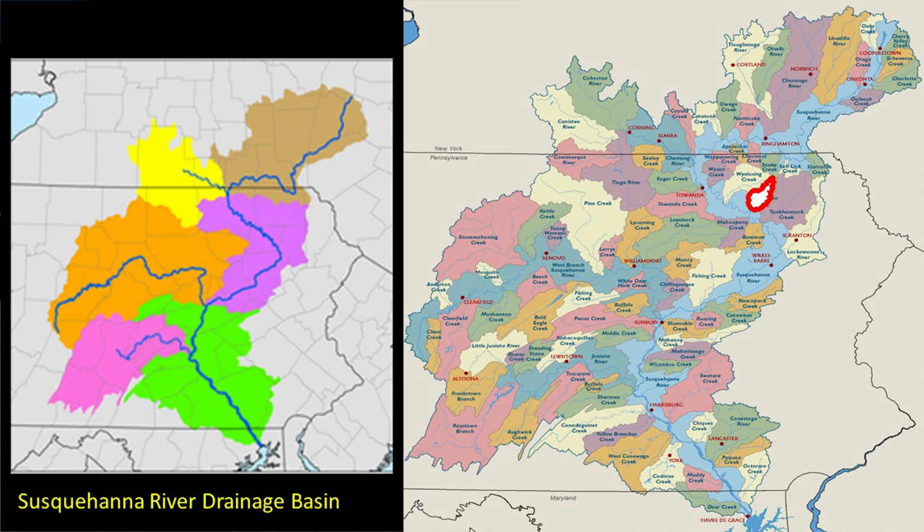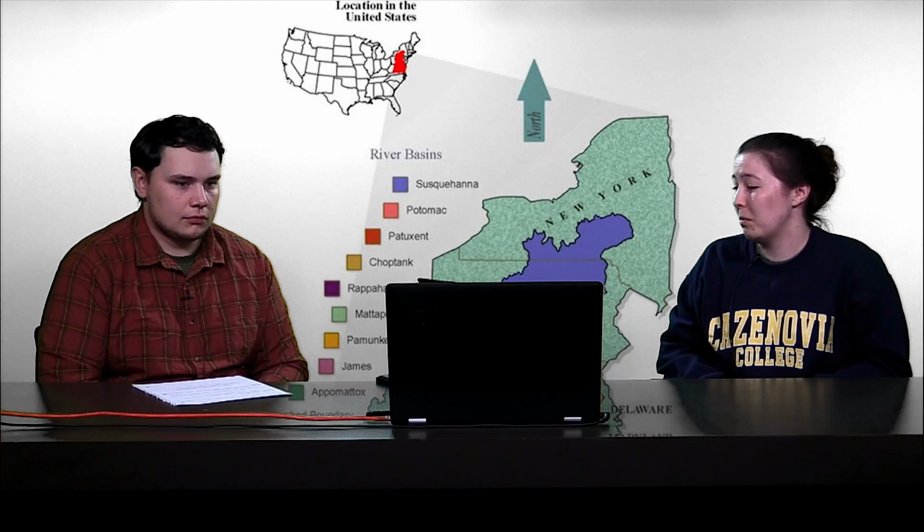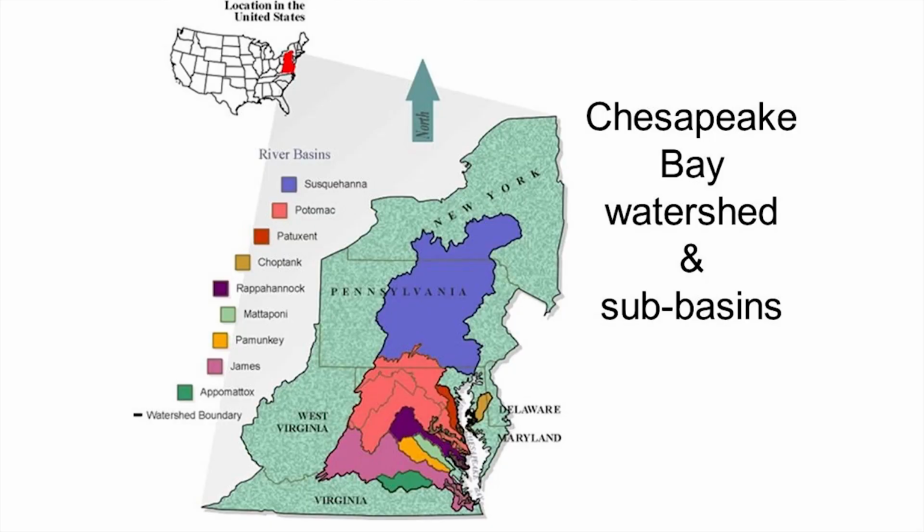The freshwater inflow to the bay mixes with salt water from the Atlantic Ocean, forming an estuary. The quality and quantity of water from the Susquehanna and its tributaries are directly affecting the bay's health and productivity. The Susquehanna's large drainage basin or watershed means that the pollution that flows into the Pennsylvania rivers and streams ultimately finds its way to the Chesapeake Bay.